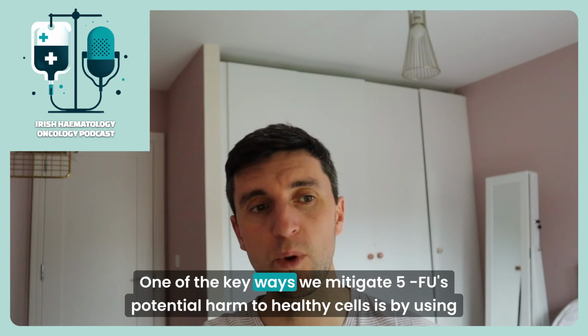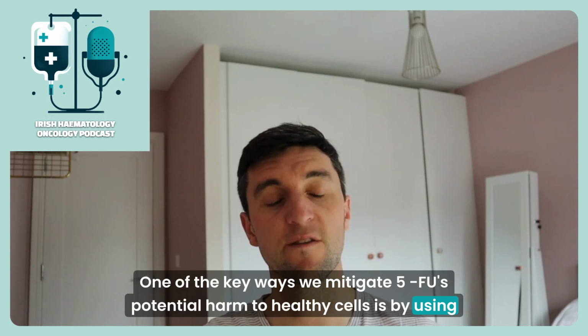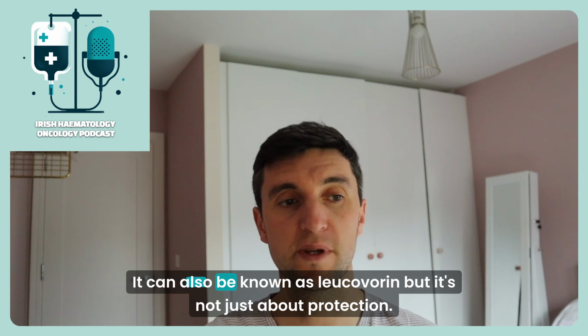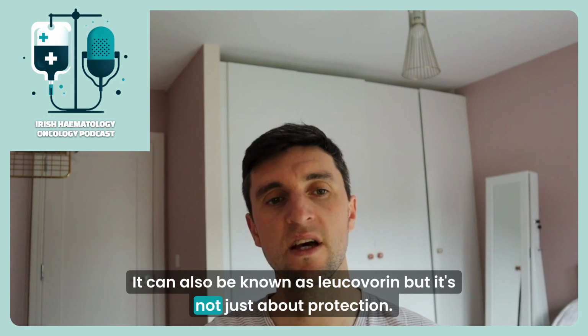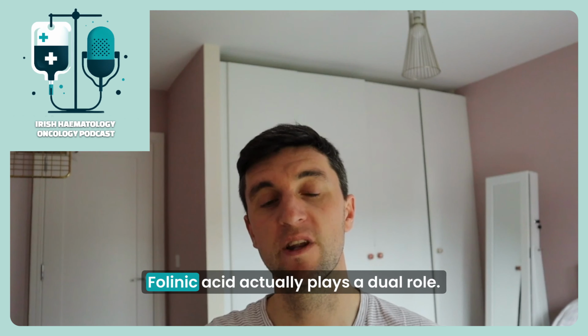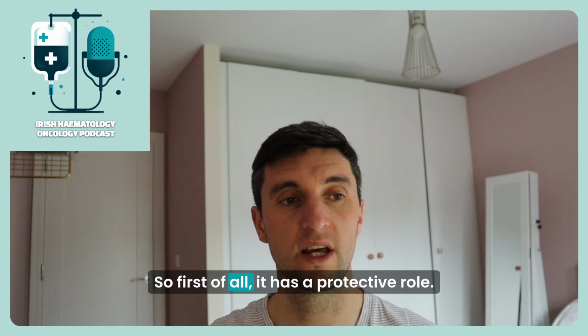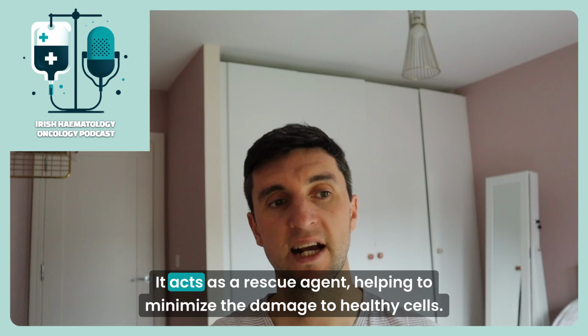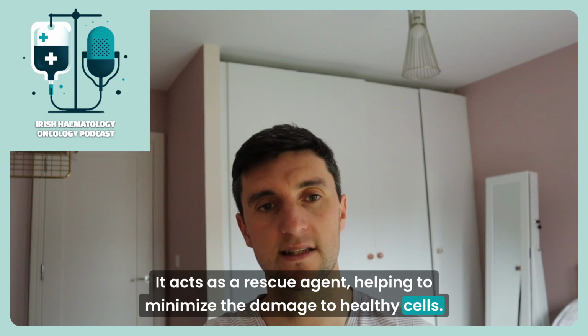One of the key ways we mitigate 5-FU's potential harm to healthy cells is by using folinic acid. It can also be known as leucovorin. But it's not just about protection. Folinic acid actually plays a dual role. So first of all, it has a protective role. It acts as a rescue agent, helping to minimize the damage to healthy cells.